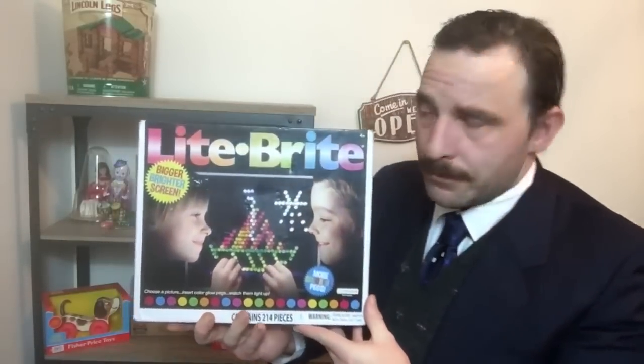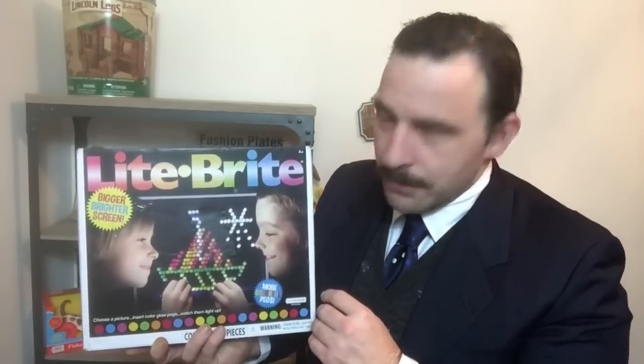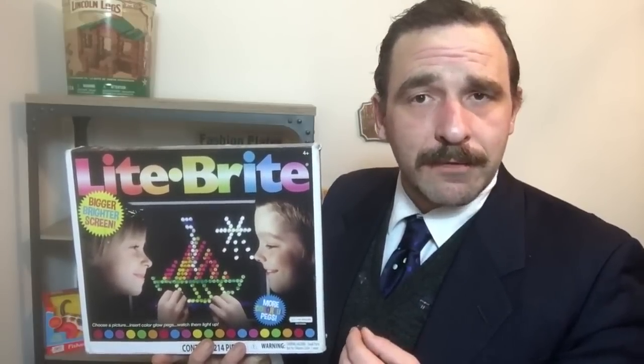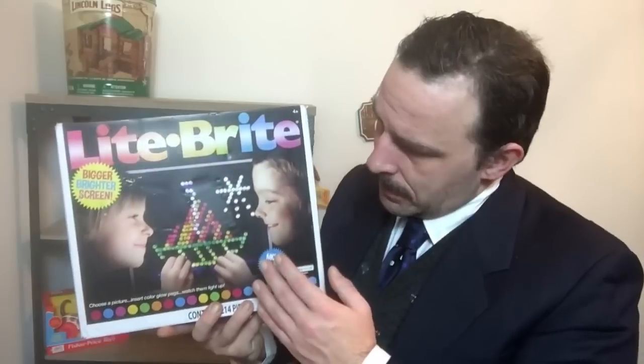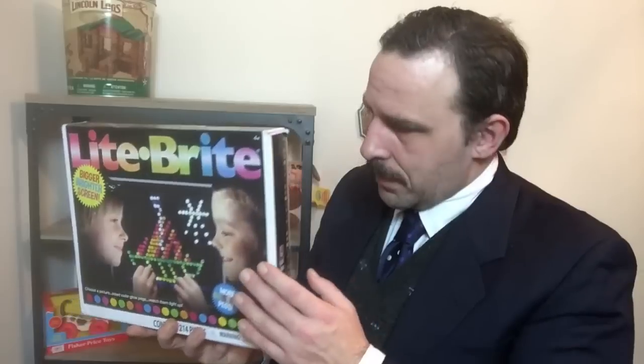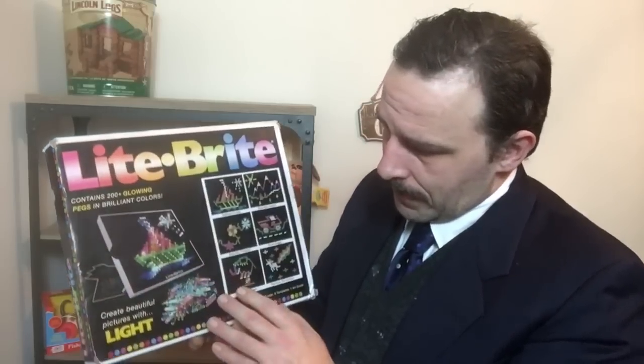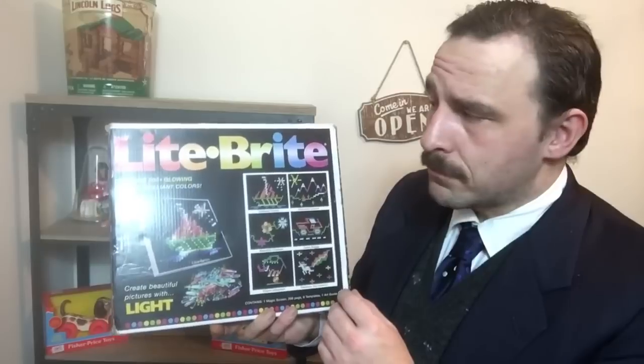This is a very fun, beautiful toy, actually. I had one myself when I was a child. I used to love to sit at night in the dark and just look at the lights glow, kind of like a Christmas tree. It's real beautiful, mesmerizing even. But, so, if you take a look at the back, it tells us a little more about the product.